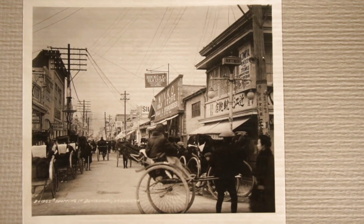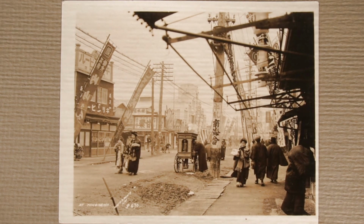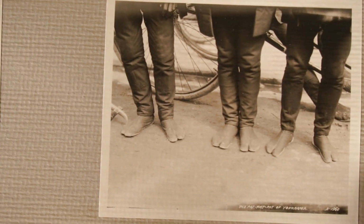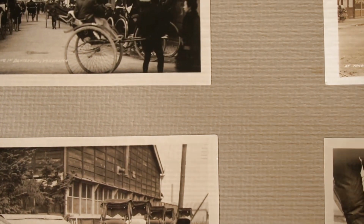Just incredible images, the downtown street scenes. These are the ones that are probably going to do me the best. 50 bucks or better on these. Interesting ones looking at the shoes, rickshaw station. Very interesting all the way around.